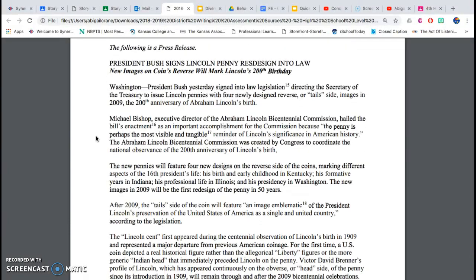Michael Bishop, Executive Director of the Abraham Lincoln Bicentennial Commission, hailed the bill's enactment as an important accomplishment for the Commission because the penny is perhaps the most visible and tangible reminder of Lincoln's significance in American history. The Abraham Lincoln Bicentennial Commission was created by Congress to coordinate the national observance of the 200th anniversary of Lincoln's birth.